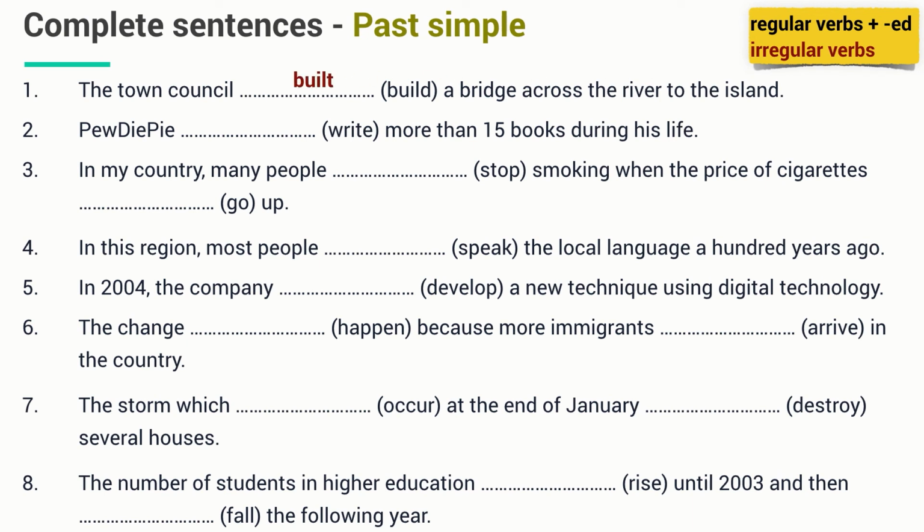1. The town council built a bridge across the river to the island. 2. PewDiePie wrote more than 15 books during his life. 3. In my country, many people stopped smoking when the price of cigarettes went up. 4. In this region, most people spoke the local language 100 years ago.